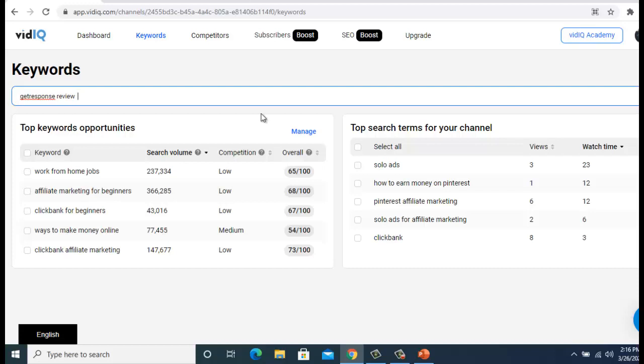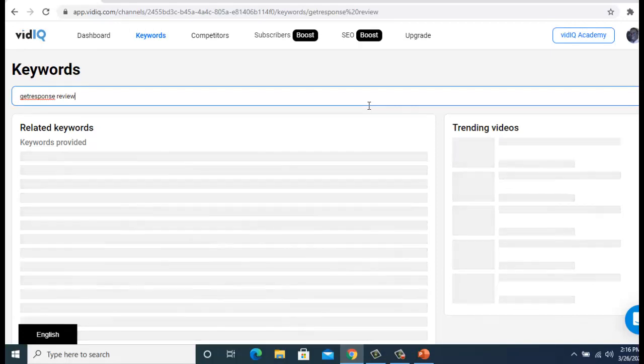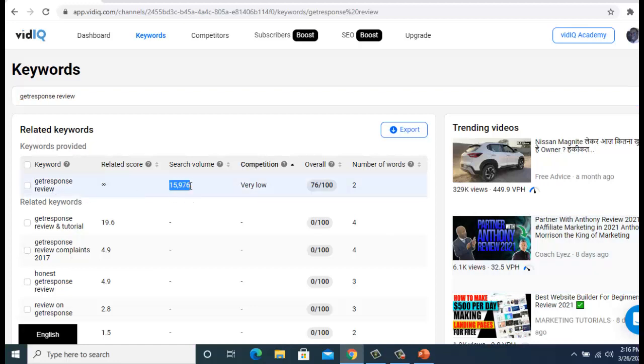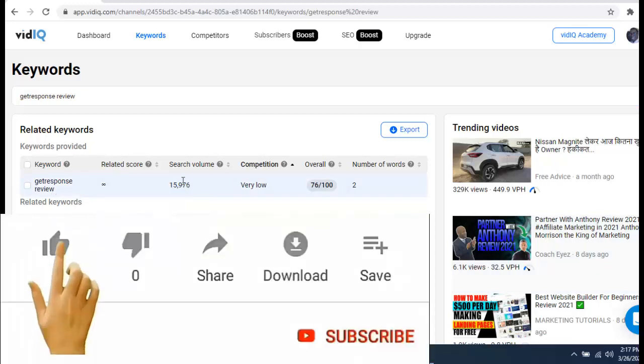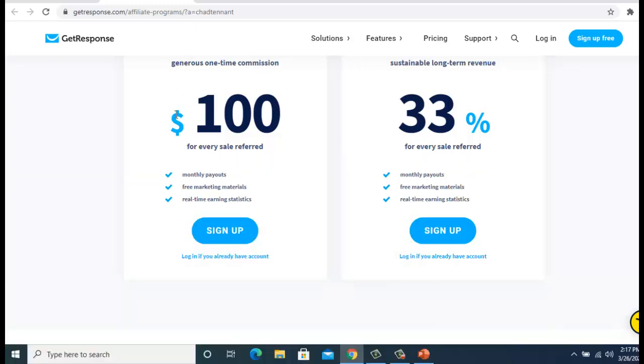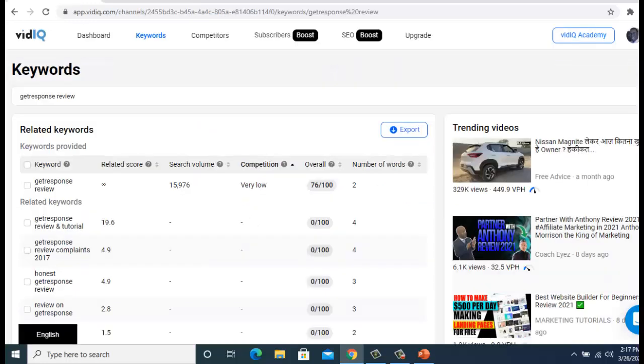Okay, so we are going to go ahead and search get response review, and this tool now will tell us how many people are searching for this term every single month. Great. So we have an average search volume of 15,900 people actually searching for this term. Okay, and these are people who want to buy. So imagine if you rank for that keyword on YouTube, which I'm going to show you how to do very easily without showing your face very quickly. Okay, imagine how many sales you would be making, like $100 per sale, just by targeting this one keyword alone.